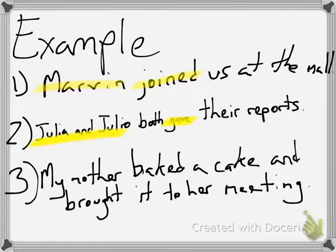Now let's take a third sentence here. This one's a little bit more complex, but it's still considered a simple sentence. My mother baked a cake and brought it to her meeting. So if we took out the baking, my mother brought it to her meeting, it doesn't 100% make sense because we don't know what she brought. It's not specific. So this is required. Even though it is a compound predicate, it is still considered a simple sentence because this entire sentence is in one independent clause. And we'll go over that a little bit more later on in the video.